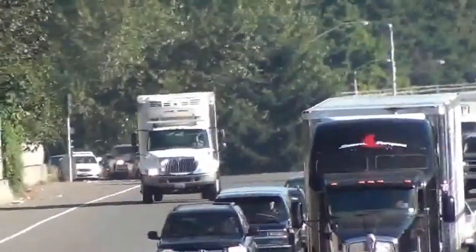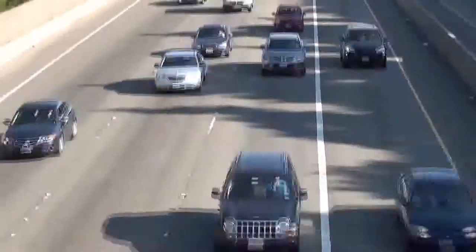Statistically, one of the safest places to travel is on the freeway. But getting on and off can be pretty dangerous. So today I'll share a few tips on how to safely merge and exit off of the freeway.